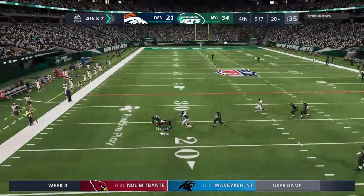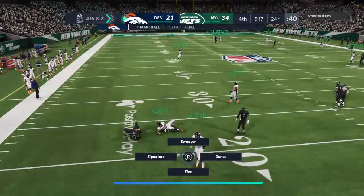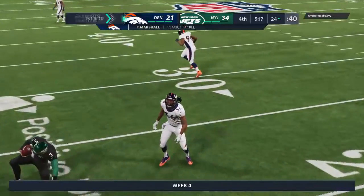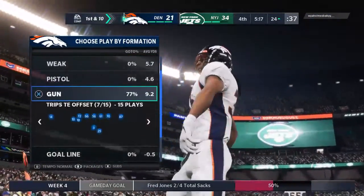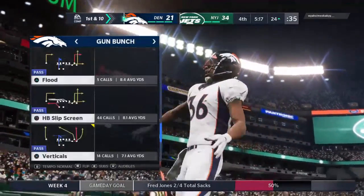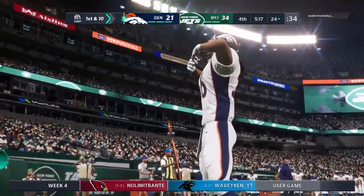Buying time to his left. And he can't find a receiver, and he's brought down. The Jets try it, but the 4th down play doesn't work. And the Broncos are going to get the football back in great field position.